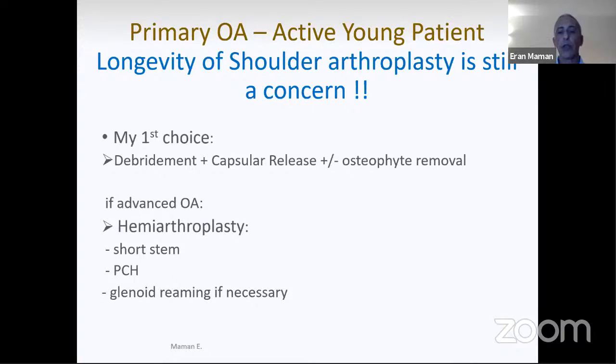So if I have a patient with osteoarthritis, he's young, he's active. So again, the longevity of the shoulder arthroplasty is still a concern. I probably won't go for anatomic in the young age patient. I'll start, if it's a very mild osteoarthritis, I'll go for debridement, capsular release, osteophyte removal, CAM procedure, etc. And if it's advanced, I'll probably go for hemiarthroplasty with short stem, pyrocarbon head, and glenoid reaming if necessary.